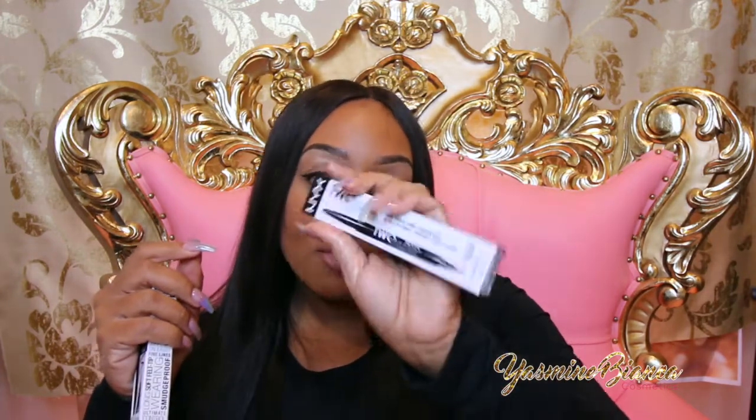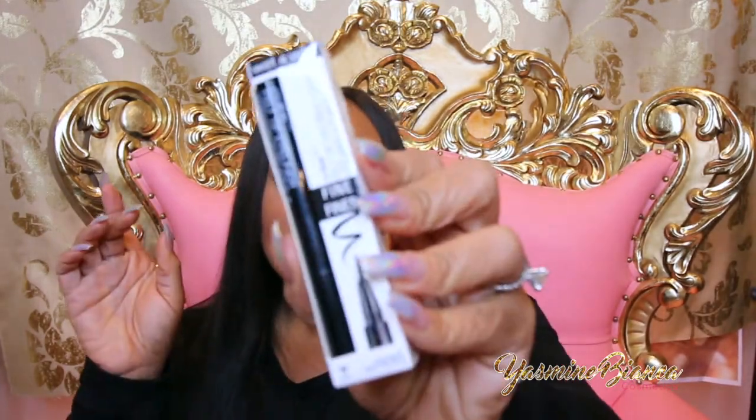I also got just this NYX eyeliner as well. It has a felt tip, and it also has the pencil one for your wet line. So I'm excited to use this to see how it's going to play out. It's called the Two Timer by NYX. And I just got one of my everyday Wet n Wild eyeliners with the Pro Filter tip. It's called Pro Line, Fine Lines, and Black.